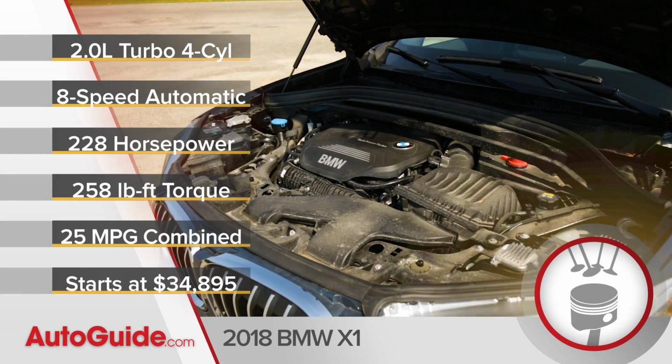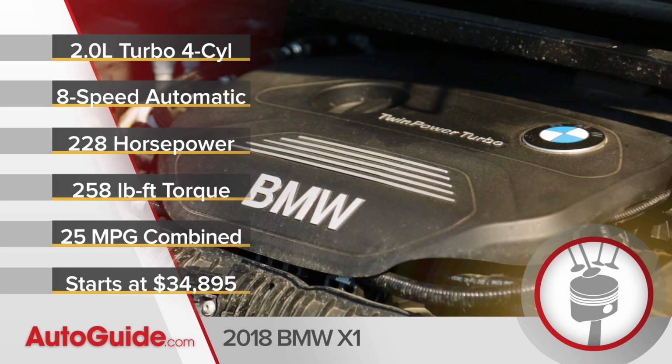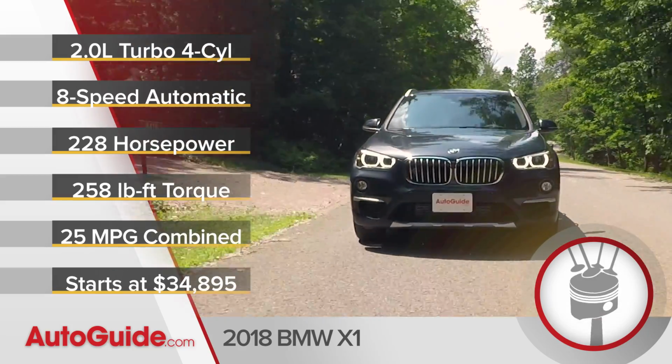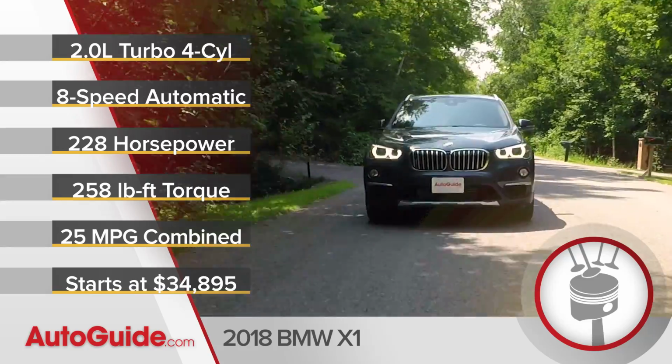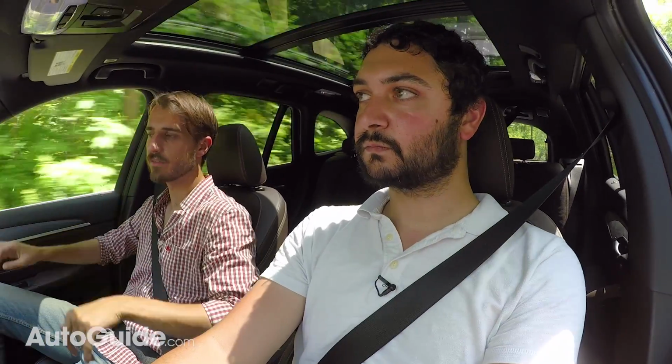And I don't think it drives exactly like a sleepy Corolla. This engine, a 2-liter turbocharged 4-cylinder engine, makes a little less horsepower than the Volvo, almost 20 horsepower less. Yeah, this makes 228, that makes 248, I think. Which sounds bad on paper, but I think in motion these two cars drive very similarly. Yeah, you don't feel that this is lacking power. The torque figures are pretty similar, which might explain why this thing jumps off the line just as well.